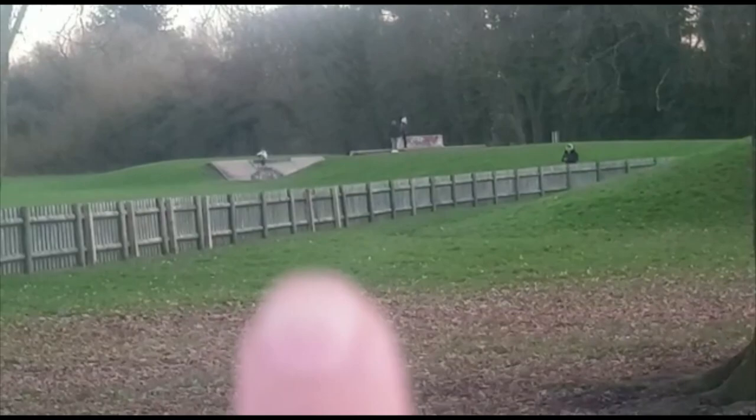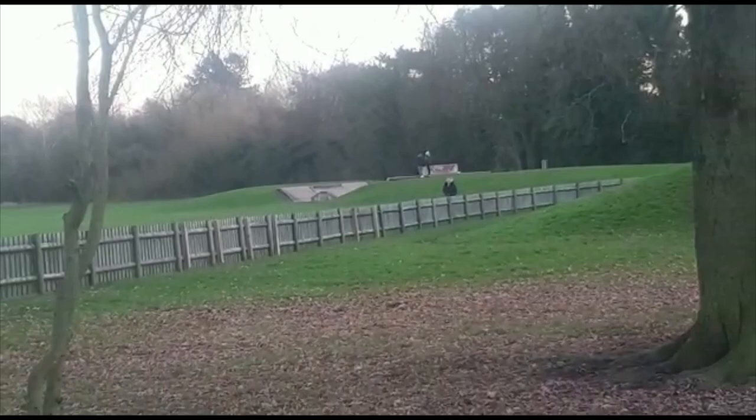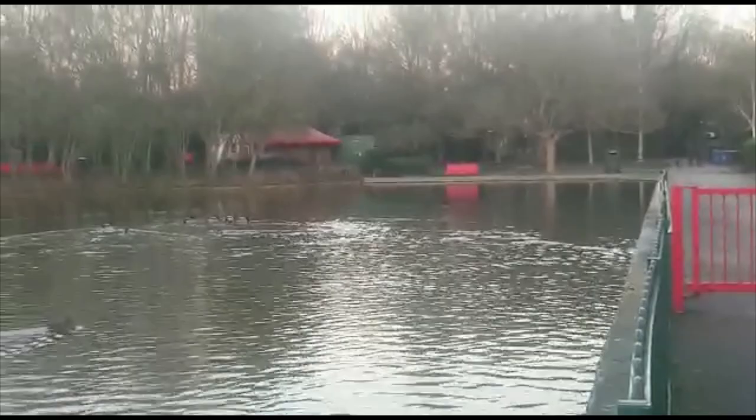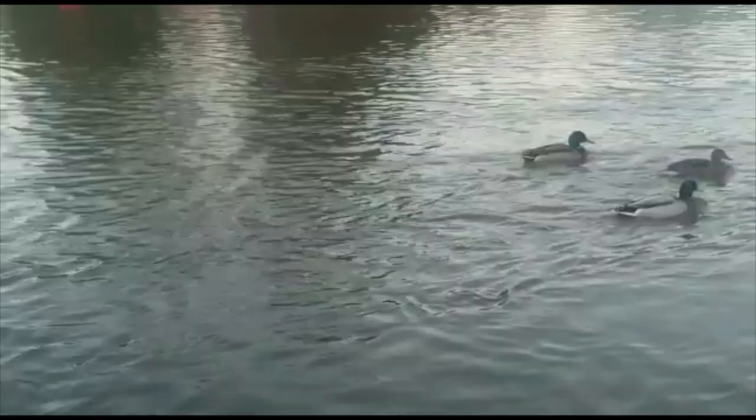Down there is a skateboarding area, and there are these gates which separate everything, and there's an ice cream shelf right down there. Obviously the camera's focusing on my hand, but okay. And then there's a massive pool which I'll show you in a minute. This area here is toilets, and then all the ducks. Oh my god, look at this pretty one.